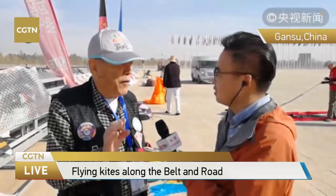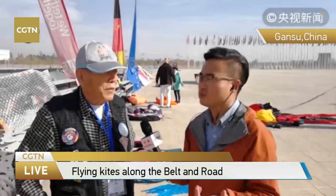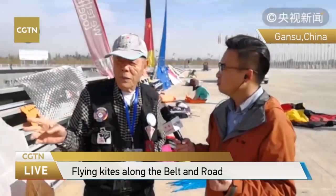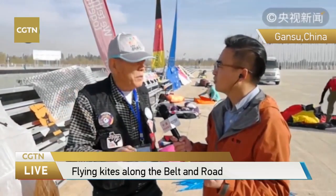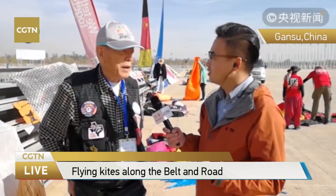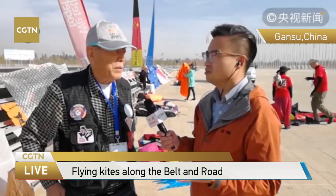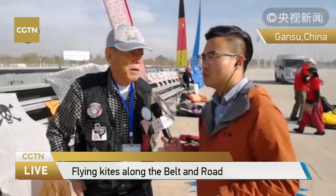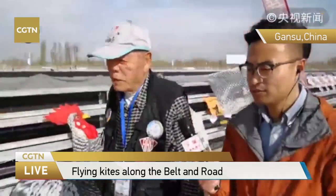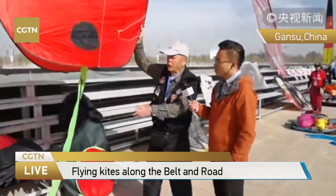Can you share with us some techniques of kite flying? It depends on the wind. Like today is not very good for flying kites. We need to wait for the proper wind. If there is no wind, you cannot fly it up. If there is some tender breeze or wind, you can fly it up. You bring many kites, small or large.